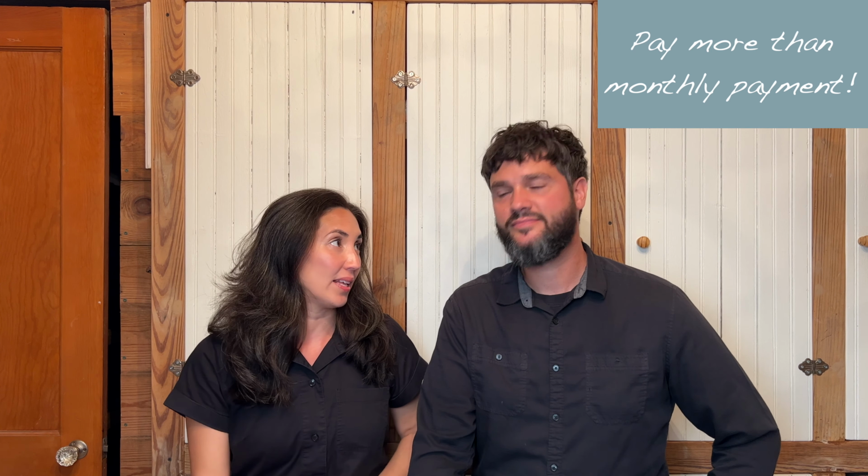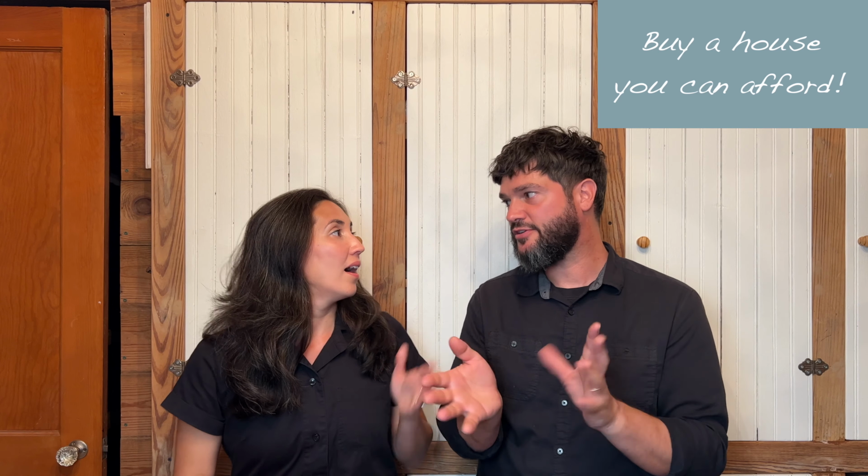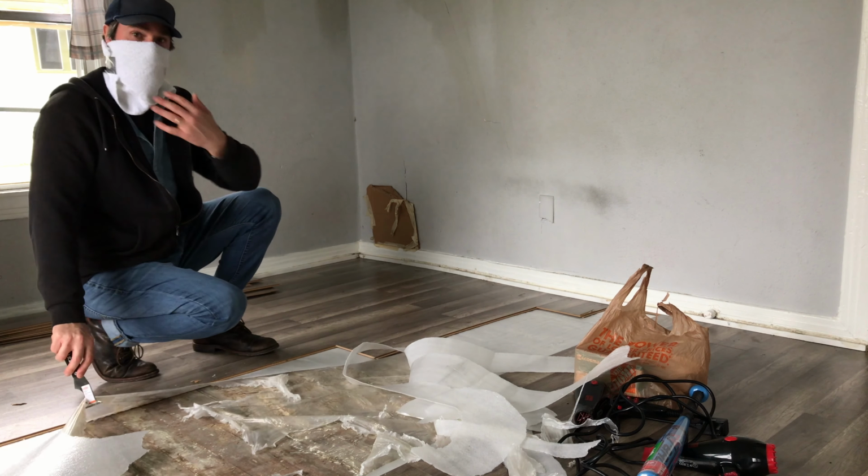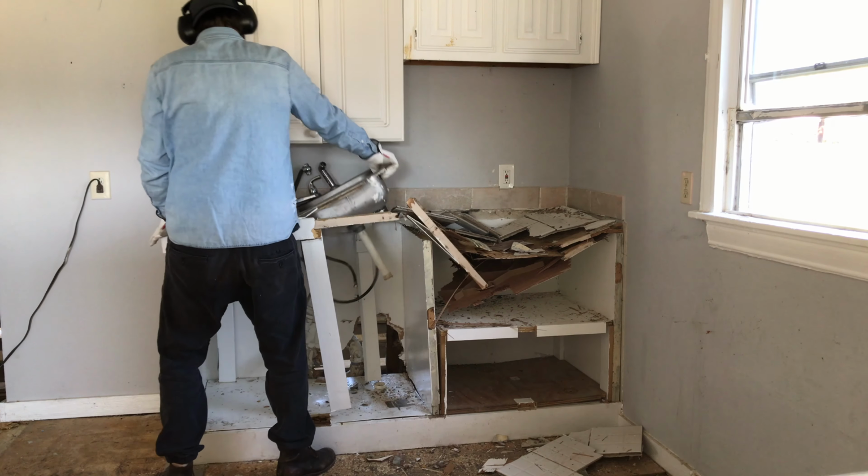How we were able to pay off our house in 3 years was that we obviously had to pay more than the monthly payments. Well, let's back up. First off, you have to get a house that's not too expensive. As simple living minimalist type people, we are all about living below our means. And this is exactly why we also decided to attempt most of the renovations on our own, DIY style.